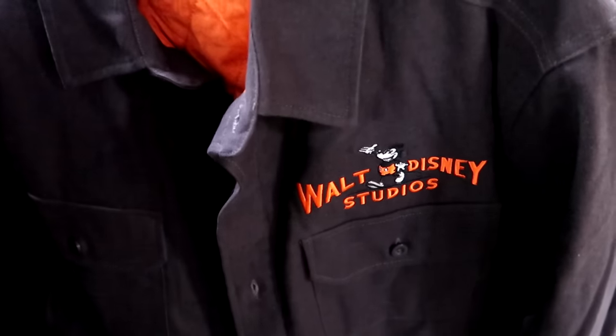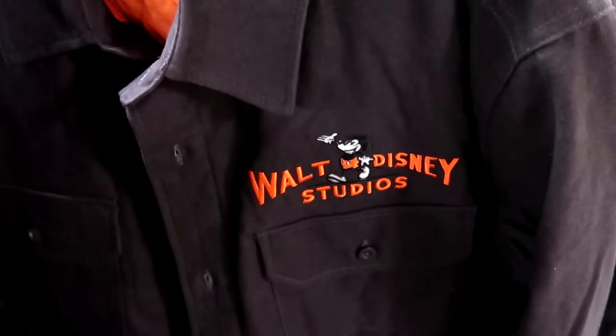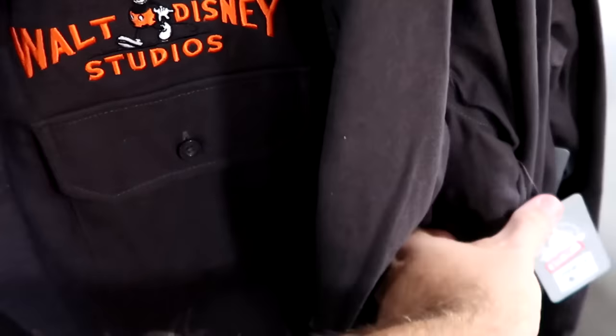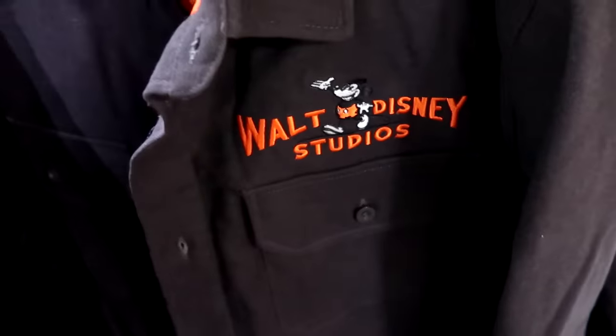They are $200, marked down from $400. And then over here, they have the button-down jacket that's embroidered Walt Disney Studios with Mickey Mouse. This has two huge pockets. But if you look closely on the inside, like the quilted pattern, you can see Mickey and then Walt Disney Studios, $40, marked down from $65.